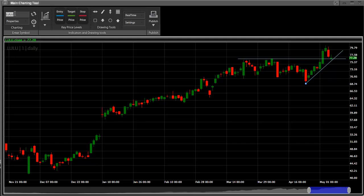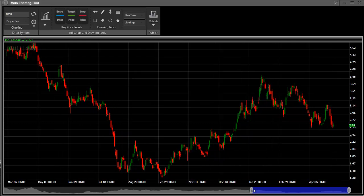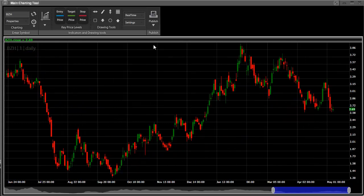Moving on from Lulu to BZH. I bought this at the end of the trading session. I did not use a full position size on it, more like half a position, or even less than that actually. Double top. I went long on this because it's testing multiple support levels right now. So I want to see tomorrow if we get a market bounce, and that very well could happen.